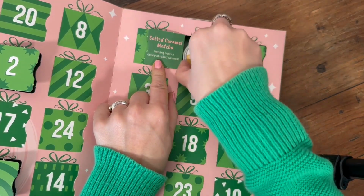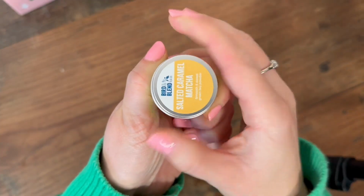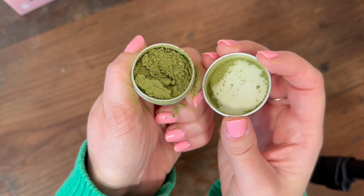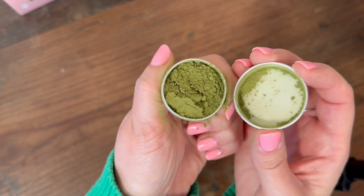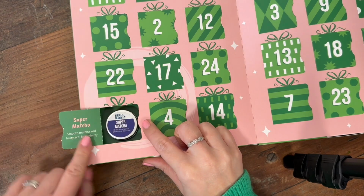Salted caramel matcha. Nothing beats a dollop of salted caramel. If you agree, this would be the matcha for you. So this one has got Japanese matcha green tea. It's got cocoa powder, natural flavouring granules. So you can see it's slightly darker than some of the other matchas. Day number 6. Super matcha.